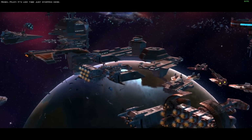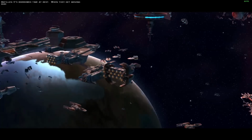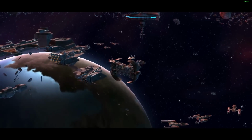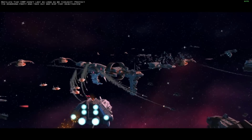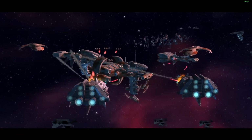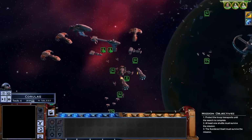The CR70 Corvette Sundered Heart, under the command of Senator Bail Organa, played a crucial and storied role during the turbulent times of the Clone Wars and subsequent rise of the Galactic Empire. The ship's history is intertwined with some of the most pivotal elements and figures of the era, and became to symbolize far more than just a transport vessel.